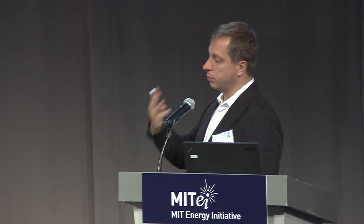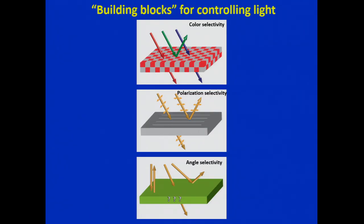Now, one other topic I would like to tell you about as an example of things that we do as a part of S3 Tech is, very broadly, when you think about any beam of light, fundamentally it has three fundamental properties. It has frequency or wavelength, right? You have red light, green light, blue light. It has polarization, and it has angle of propagation. If I tell you those three things, I've completely described a given beam of light.